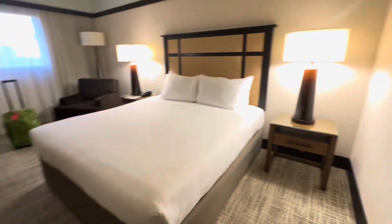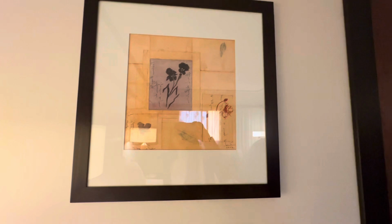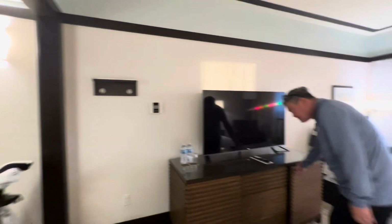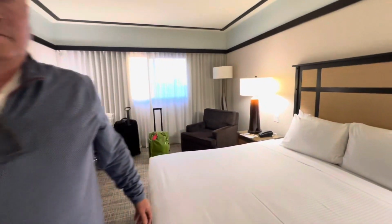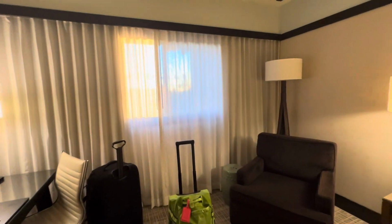It's just nice. This is a really pretty boutique hotel with Asian-y art. Pretty art. Look, and like some nice little touches, like here, a hook. And we have a better view than the last hotel, which was of the parking lot. This one we have a view of the street.